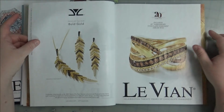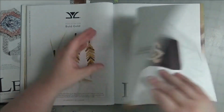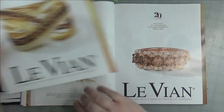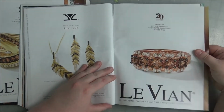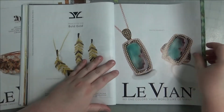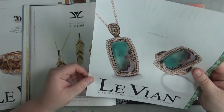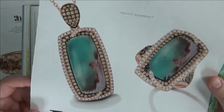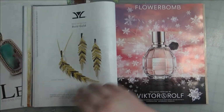Good stuff. But anyway. Oh, I like this. I like these bigger jewels because they can add texture a lot of time. Ooh, I like this too. Peacock, Aqua. Look at that. It's like a turquoise on steroids. That's amazing.